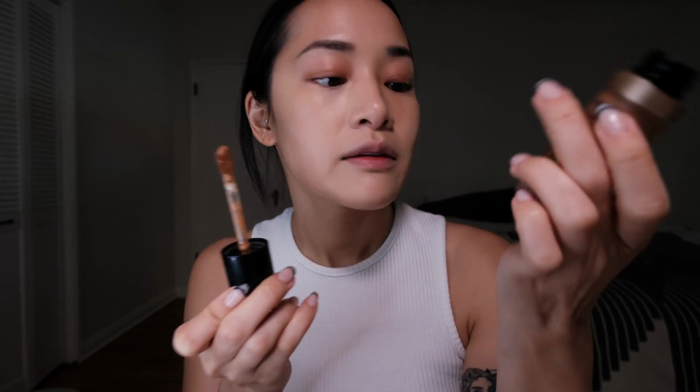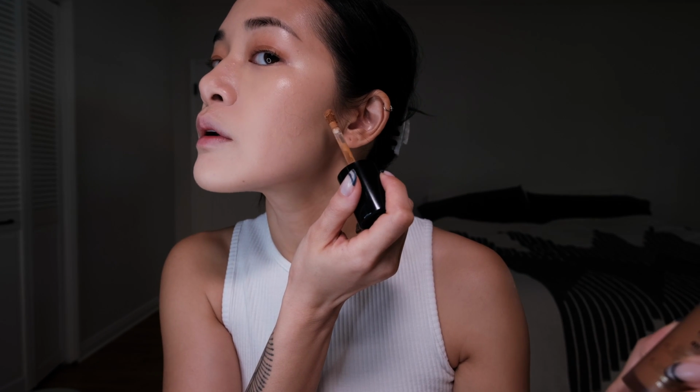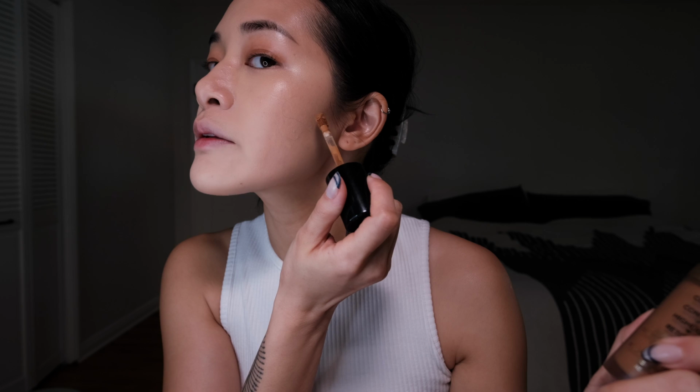I'm just using this Too Faced Born This Way concealer, and this is in the shade Maple, which is a little bit too dark for me, but I think if I use just a little bit and then blend it out, it should be fine. I'm just gonna do it to warm up the face a little bit. Tiny dots, and here too. Tiny dots. I'm not putting a ton of product on.